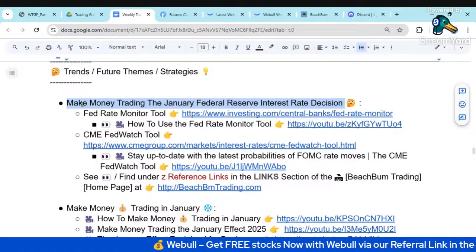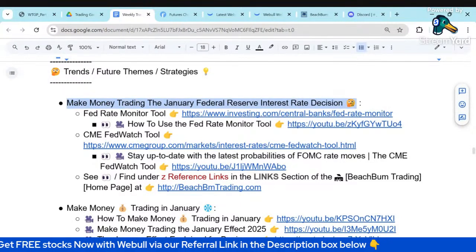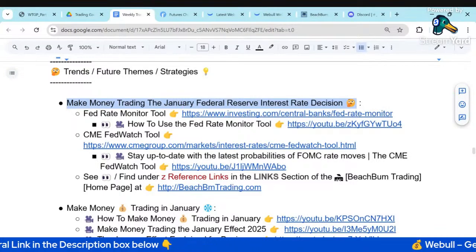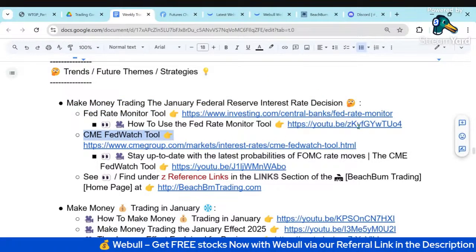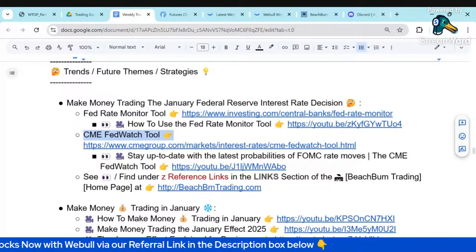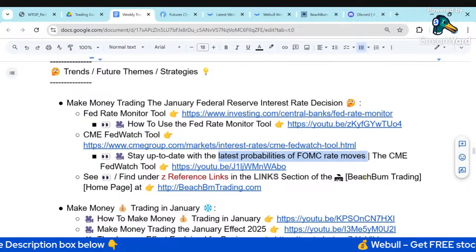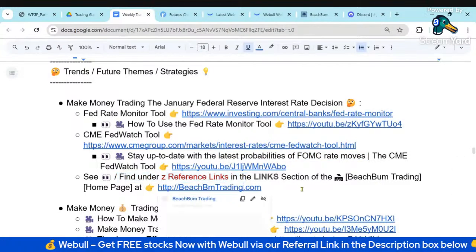Okay, again, our theme for this week is making money trading the January Federal Reserve interest rate decision. We'll look at the probability for Fed rate cuts, holds, hikes using the Fed rate monitoring tool and also the CME watch tool. We've got several videos on how you can use these tools to see the latest probabilities for various FOMC rate moves. You can find links to these tools in the link section of our homepage at beachbumtrading.com.